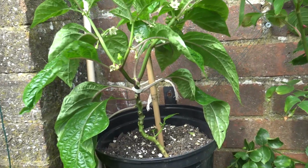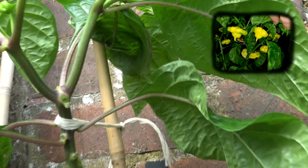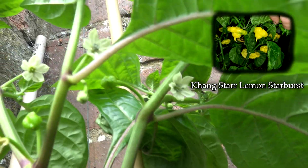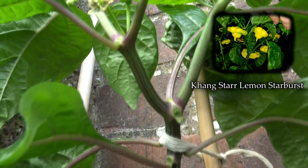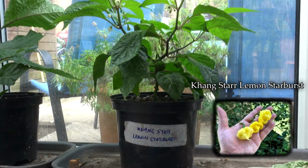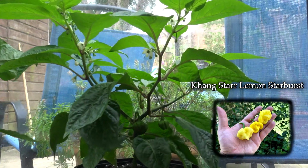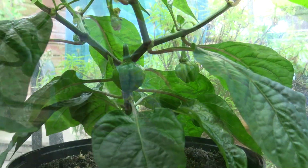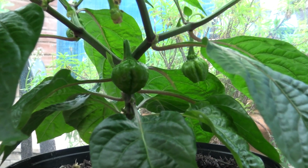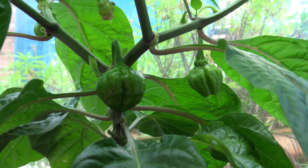So next up is my Kang Star Lemon Starburst. Kang Star is a chilli grower over in the US. He crossed a Bahamian Goat with a Moa Scotch Bonnet, and this was the result. You get some fantastic looking chillies, some that look like Scotch bonnets, others that look like these fantastic little saucer shapes, and they are around maybe 200,000, maybe 300,000 on the Scoville scale, so pretty damn hot to be fair. Really interested to grow these and cannot wait for the results.